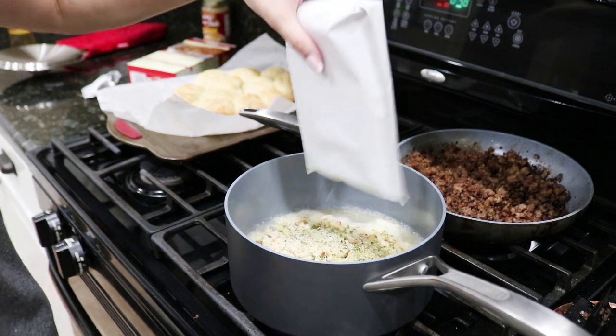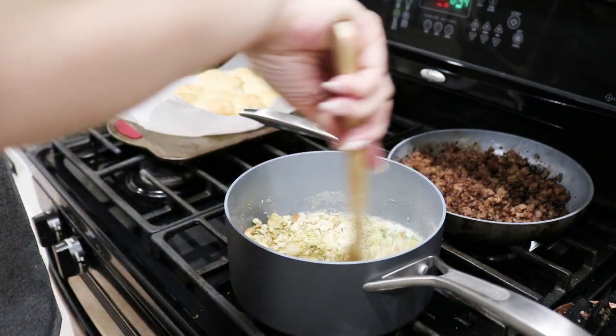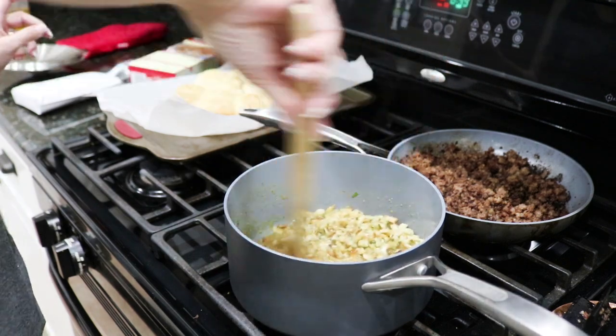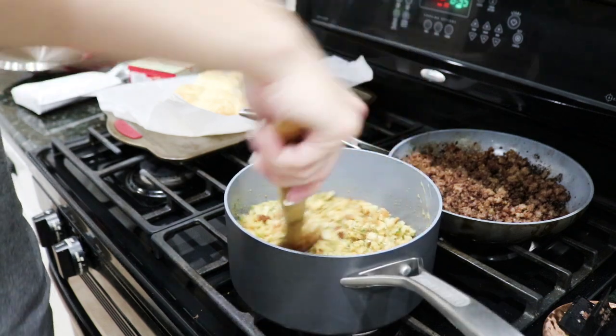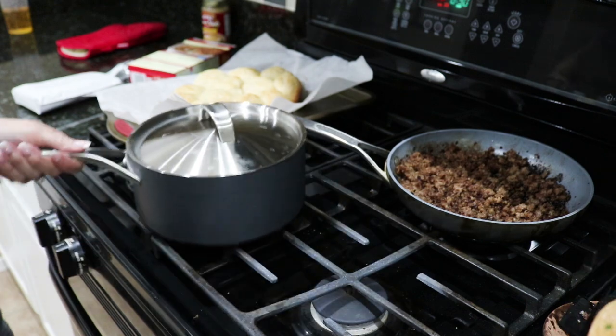And here's my second round of stuffing. I do like to make two packages of stuffing. I have one in the bird, and we're gonna make another one, mix it with the sausage, and we're gonna mix them all together. Because the stuffing in the bird obviously is a lot more moist, so I like to mix together two to make it kind of even itself out, I suppose.